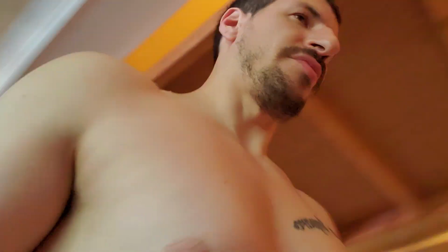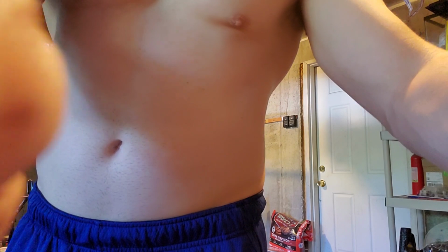What I'll do for the second set is I'll get you in a different angle so that you can see where it is that I'm hitting. This is where I work out. This is my gym.